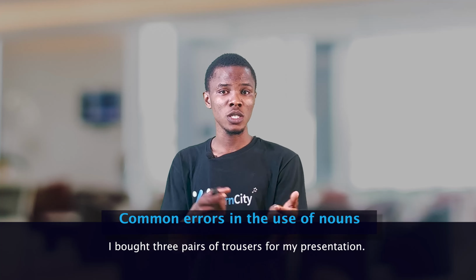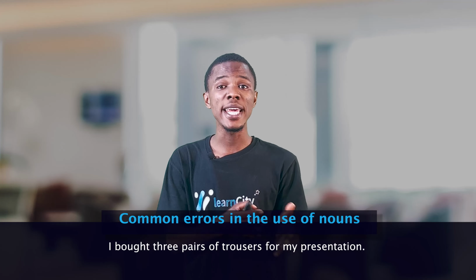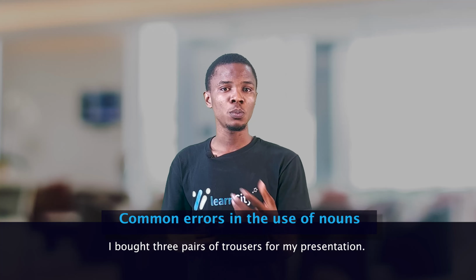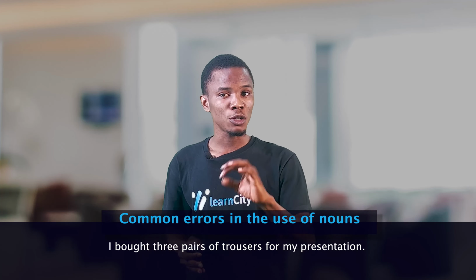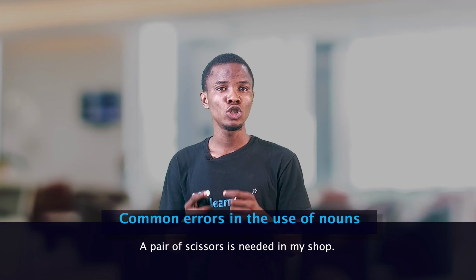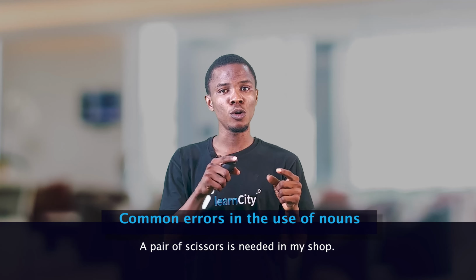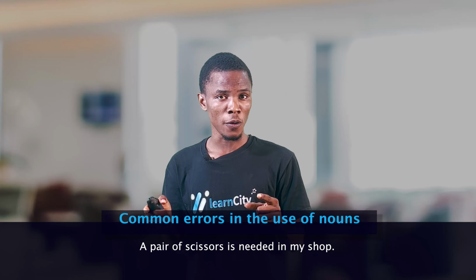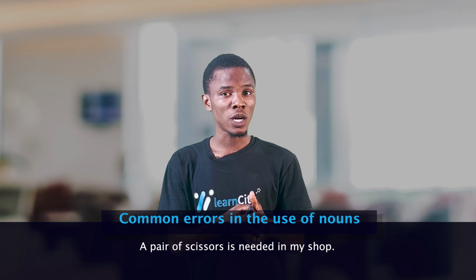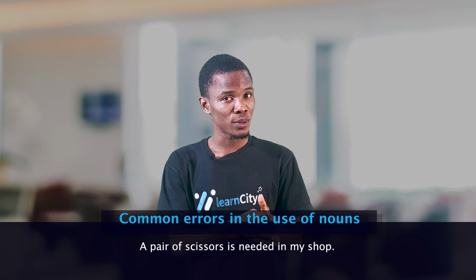But when talking about a pair of scissors in the second example, then it's going to be is, because the agreement will be with a pair of. So that's why I said earlier that we can use a pair of to specify the number of what we're talking about. The agreement with the verb then depends on how many pairs we're talking about. I bought 3 pairs of trousers for my presentation. A pair of scissors is needed in my shop. That is the agreement. So a pair of will attract a singular verb, right? Because it's just a pair of that particular thing. But scissors existing alone will attract a plural verb.